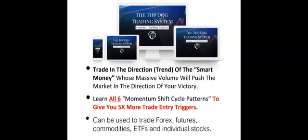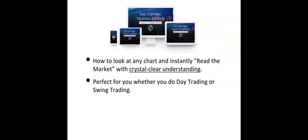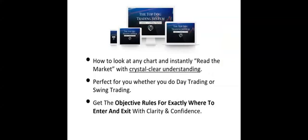That's the only qualifier: you want to trade markets that have professional involvement, because we're relying on them to push the market in our direction. We're hooking our wagon to the whales, and we're not going to trade against them. We can't. If you can't beat them, join them, and that's exactly what we're doing. Learn to look at any chart and instantly read the market with crystal clear understanding. Perfect for day trading, swing trading, with all the objective rules for entries and exits.